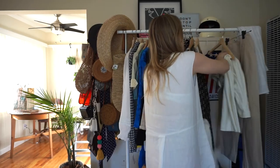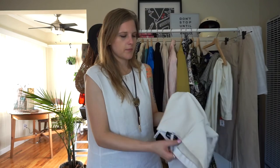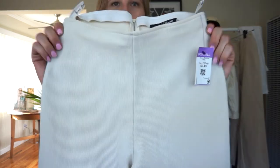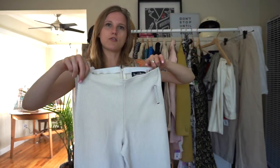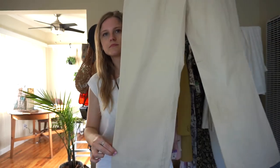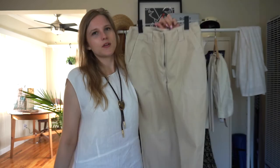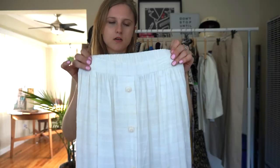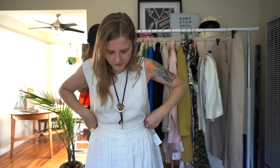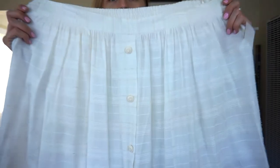Another pair of whitish pants. These ones are a ribbed material and they're just really cute. Next thing, wide leg pants. There's really not much to say. Okay, this skirt I got as a project for me. Bring it in a little bit to get it to a point where it actually fits, because it really is such a cute skirt.